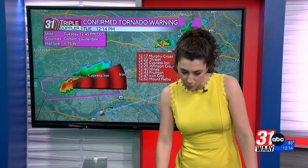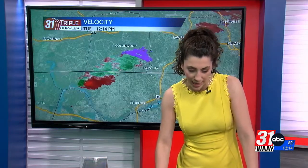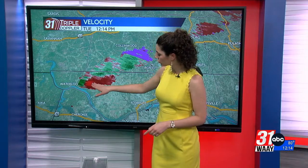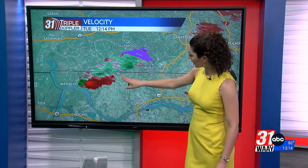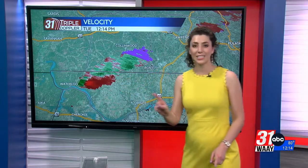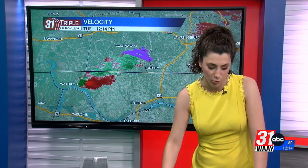And quickly, I'm going to pull up the velocity so we can tell exactly where it is. This is it right here. You see where that couplet is, just north and east of Waterloo, tracking north and east here, making its way north of Muscle Shoals and Florence. This is the line that is going to continue to move north and east.